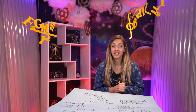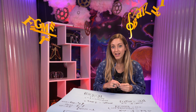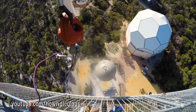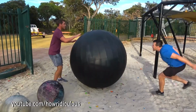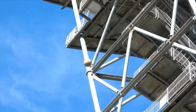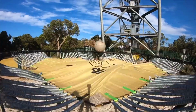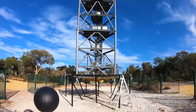And we can keep track of where the energy goes with our new kinetic energy and potential energy tools. But what about situations where we seem to lose energy? Remember the wrecking ball way back in lesson 2 when the guys from How Ridiculous dropped a wrecking ball onto a trampoline from 35 meters up and then it bounced, but it only went 14 meters back up on the return. So why didn't it reach back to its original height?